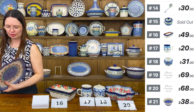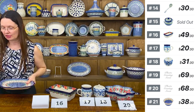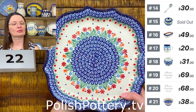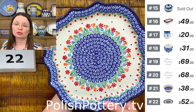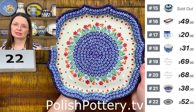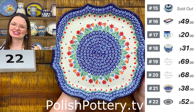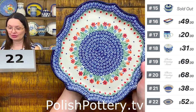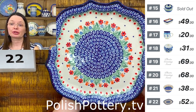And the 8 pointed plate, only 3 available, and they are 10 1/4 by 10 1/4. You can use it as a serving platter, or you can use it as a dinner plate or lunch plate, breakfast plate on special occasions. Fantastic. Number 22 with Babcia's Garden, $52, and only 3 available.